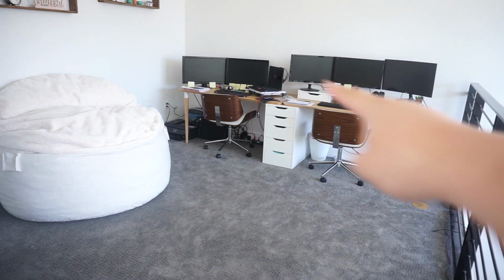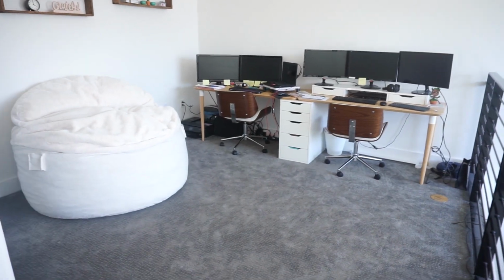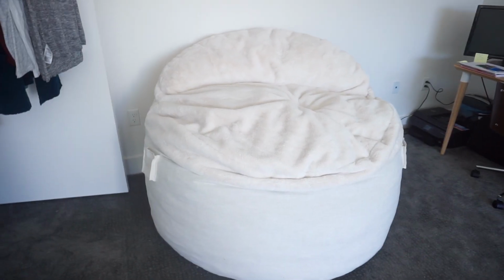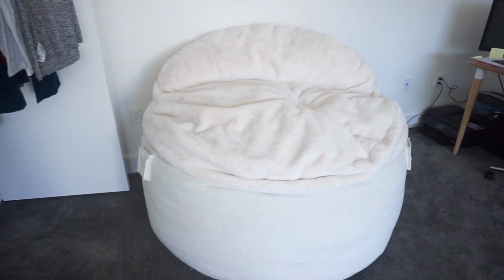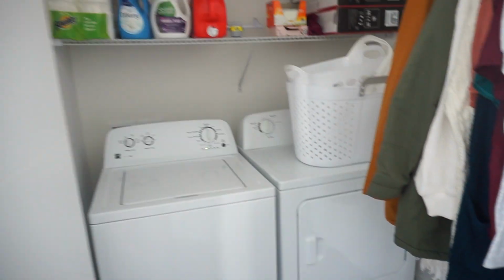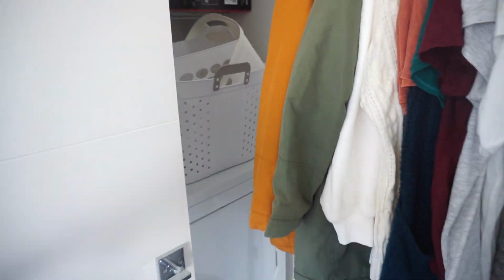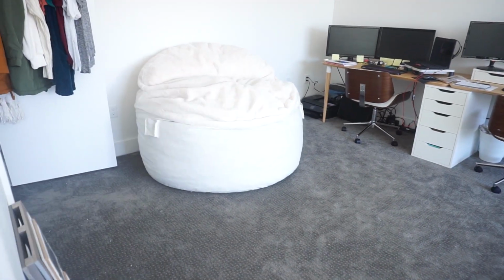So up here, we got the loft. It's my desk over here, and then there's Deza's. We've been working from home, so yeah. And then we got some shelves here on the wall. We got our corduroy beanbag, and then this is the laundry area. Yeah, we're doing laundry right now. The corduroy opens up. If you take it out, it can serve as a king-size bed.